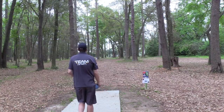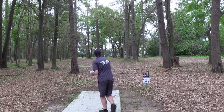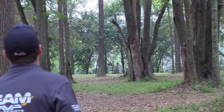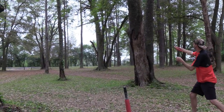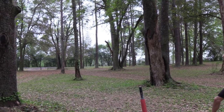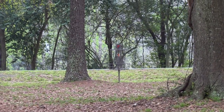Oh, Matty hits the tree that you just want to miss. I mean, ideally you want to go up the middle of that, but the safe play, like I said, is just to flex around the right side. Matty hits it in the middle. I'm just kind of aiming to flex around that. I got a little too much anhyzer on that one. Not going to see it here in the video, but it's probably going to be about 45 or 50 feet, slightly obstructed right side. Matty throws a very smooth upshot there.